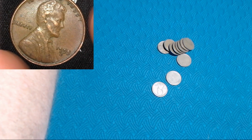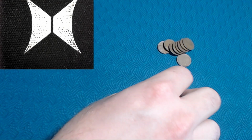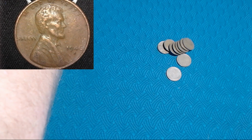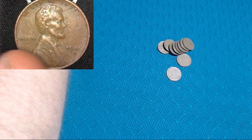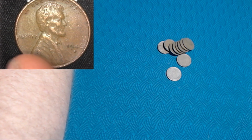Next is a 1955 out of Denver. The 1955 Denver, 563 million. We're getting down there, guys. A 1946 out of Denver. The 1946 Denver, 315 million.